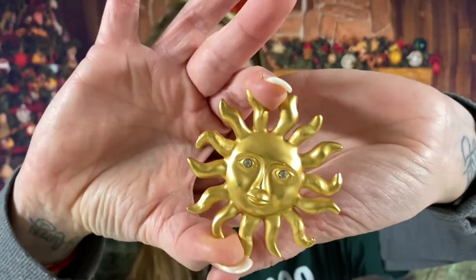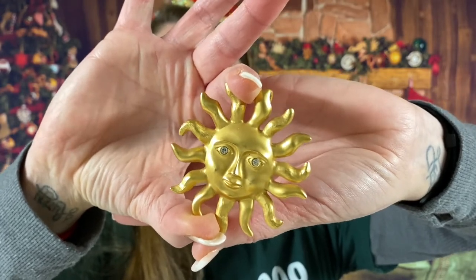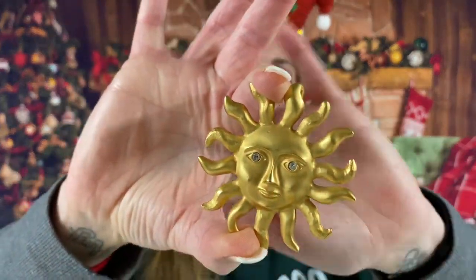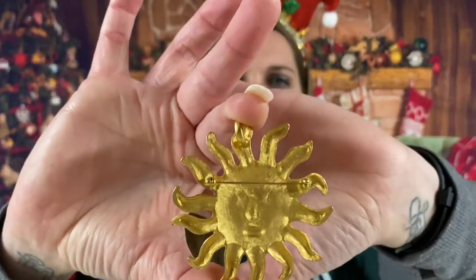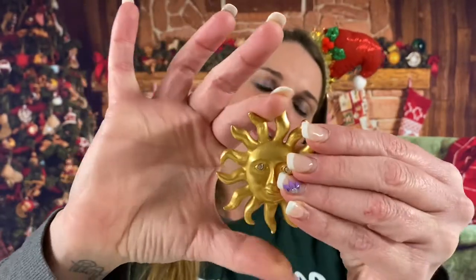Next one we have here, this one is an Avon. Oh, doggies are excited. Signed Avon Vintage Sun Face Brooch Pin Pendant with Rhinestone Eyes. Beautiful brooch. This one will be for $21.99.